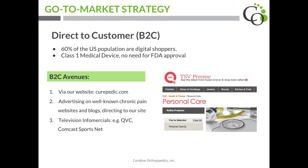But our plan is to sell it online at our website, advertise on well-known chronic pain sites, and do television commercials on QVC, Comcast SportsNet, things like that. Then in the first year or 2, we're going to rely on physical therapists to get their recommendations to drive customers to our website. We've already started talks with physical therapy centers, for example Spaulding Rehab up in Boston, who showed interest in our product and in actually incorporating it into the physical therapy routine of their patients.